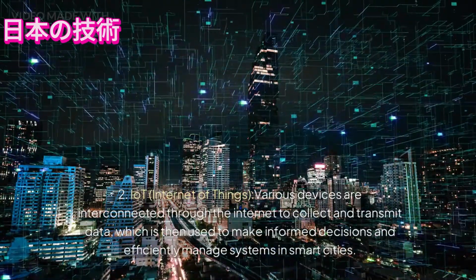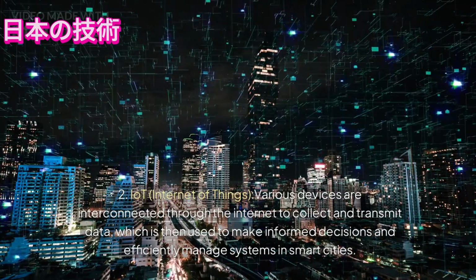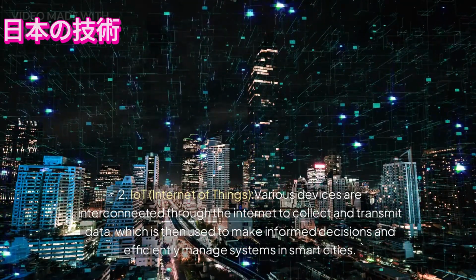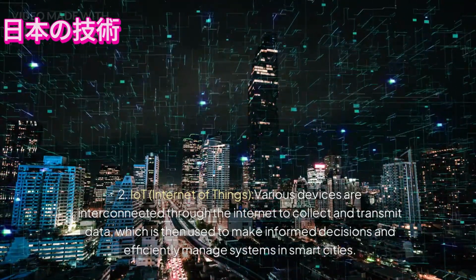IoT, Internet of Things. Various devices are interconnected through the internet to collect and transmit data, which is then used to make informed decisions and efficiently manage systems in smart cities.